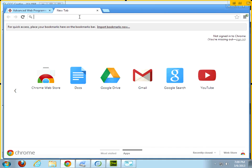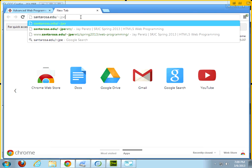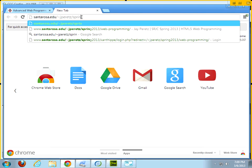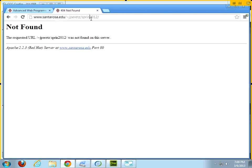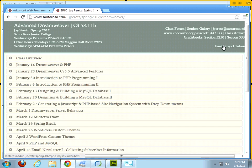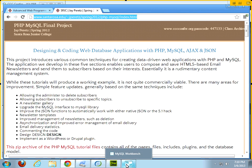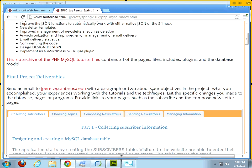And if you go to J. Peretz, spring 2012, you need a G. And you could go really to either the Advanced Dreamweaver or the SQL class. They both use this final project tutorial. And if you click right on here, I'm going to post this exact link in here. Okay.